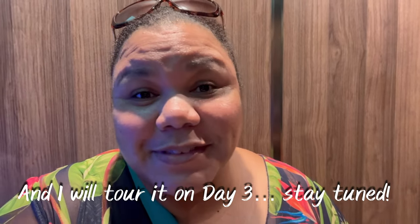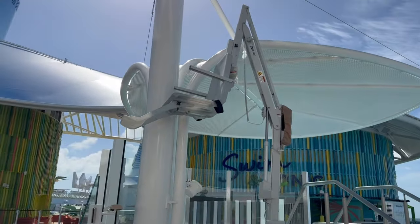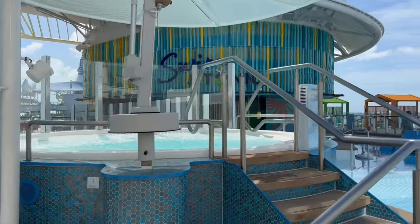Well, we were trying to get into the suite neighborhood. I did tour this during our live stream, so check that out. But yeah, our card said denied. So we're gonna hit up this other jacuzzi for a little bit. Nice, they have a lift for the jacuzzi. This is deck 16.